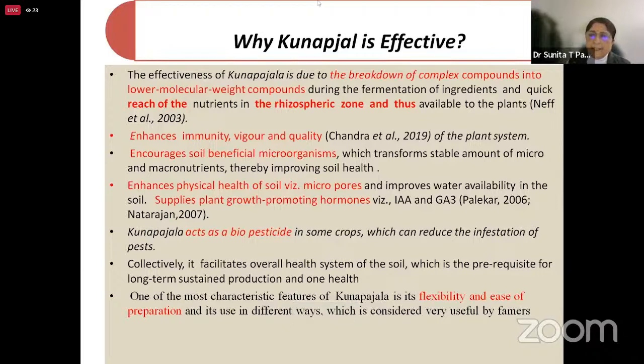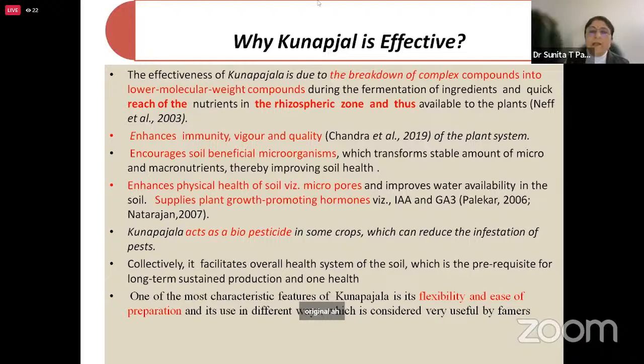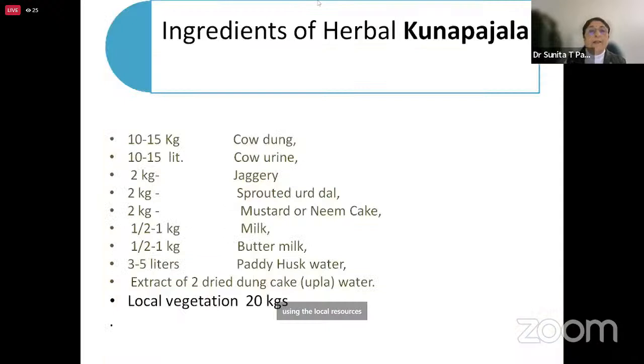And the very important thing with Kunapajala is it has tremendous flexibility in preparation, particularly the original Kunapajala. We do not have in our old scriptures the quantities of various composition materials, but it has very good flexibility by using the local resources as per availability.